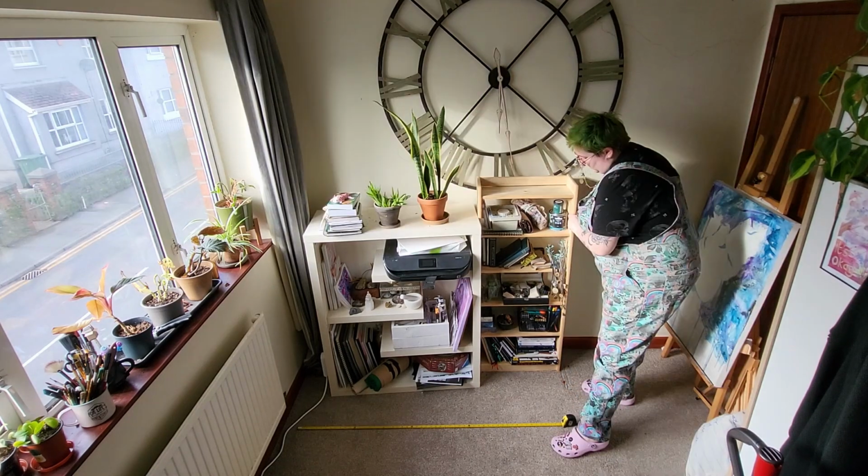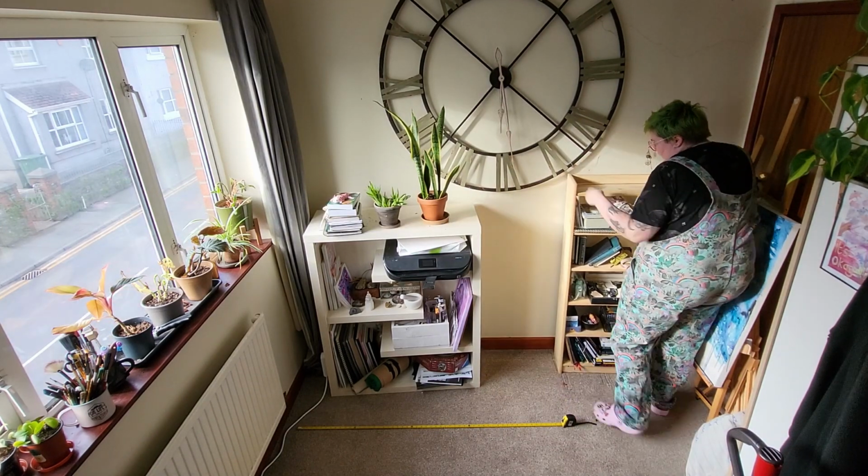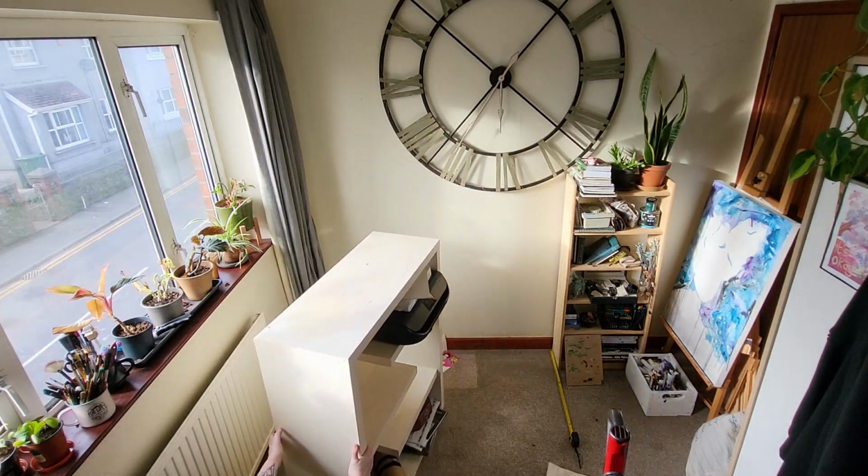So I moved this over with the measurements I'd initially taken. I do end up getting rid of that bookcase because it just didn't fit.